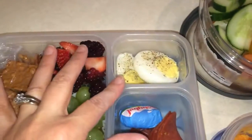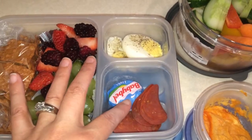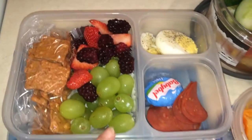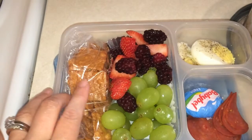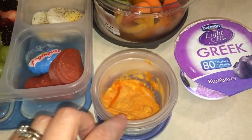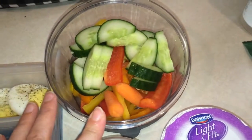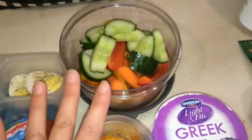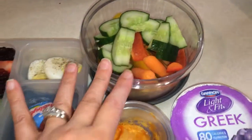So for today, I'm just taking kind of a snacky lunch. So I have my 2 point egg. I have 1 point worth of turkey pepperoni, a 1 point cheese, a 0 point fruit. So there are some strawberries and blackberries and some grapes. And then I have 1 serving of the Good Thins rice crackers for 4 points. And then I have 1 tablespoon of hummus for 1 point, and this is the fiery sriracha hummus. And then I have some vegetables, so there's cucumbers, bell peppers, and carrots in here. And I'm running low on vegetables.